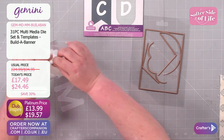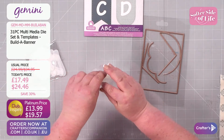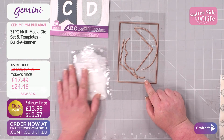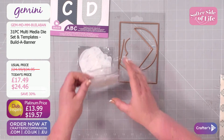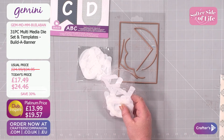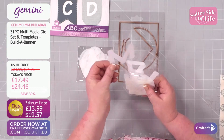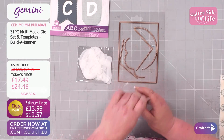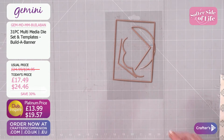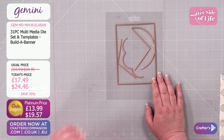So you get all of those in there as well, which I think is a really good deal, because normally you would just pay that for the actual dies, but you're getting all of those out, and they're a good size as well. What are they, about 2 inches? Let me measure. 2 and 3/4 inches high. So they're really good. They're a really good size. Right, so what I thought I'd do is make some really, really quick, easy bunting.